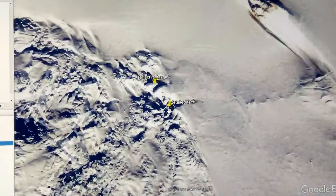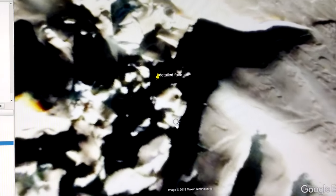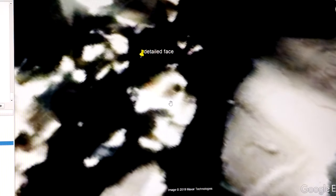Okay, let's go here. Now, I want you to look closely. I know pareidolia exists, but guys, this has got an eye. It has a shadow for the eye. It has a nostril, a nose with two nostrils. It has a mouth. It has its chin. It has a neck. It even has an ear.